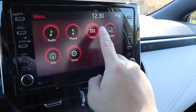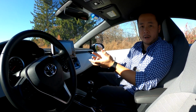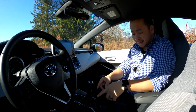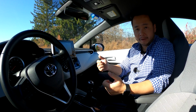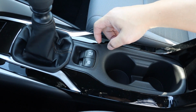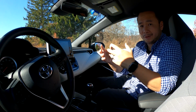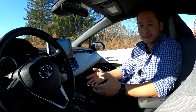The buttons are laid out nicely, the menu systems are simple to use, and there's also Apple CarPlay, Android Auto, and Amazon Alexa as well. And lastly, I don't like that there's an electronic parking brake in here. I prefer the traditional lever style handbrake, but I get why it's not here. Most of these cars are equipped with CVTs, and to design 2 different center consoles would be costly to Toyota, considering that only 2% of the Apex Editions are to be sold in manual transmissions anyway.